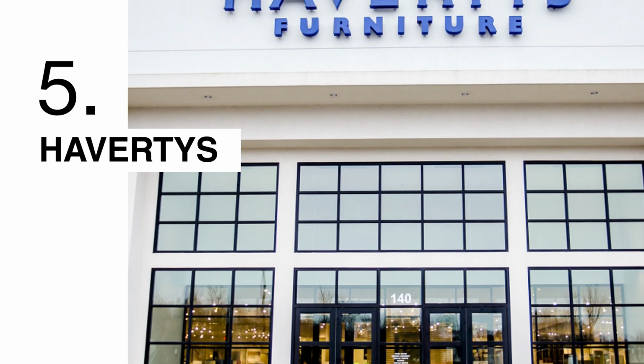The next store on our list is Havertys. Havertys has a very similar design program to La-Z-Boy. Theirs involves a 3-step process: teamwork, home sweet home, and the extra mile. If you want to learn more, go into one of their stores or fill out a form online.